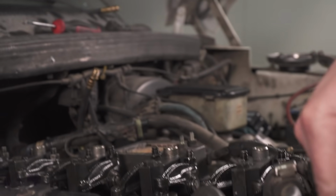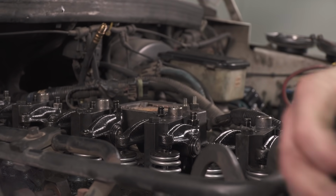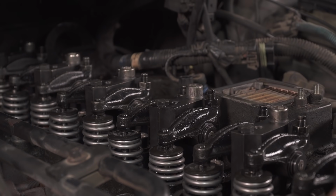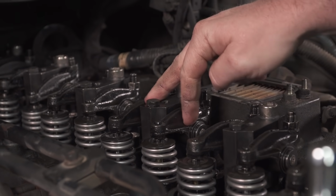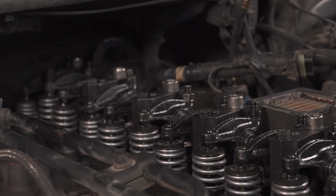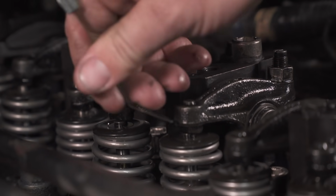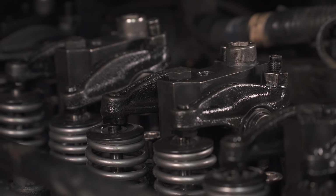So number one's fine. Okay, it looks like this intake's coming up. As soon as that one goes into overlap, that means we can do number four. Okay, so now number three is in overlap. We can now do cylinder number four. 20, that's good. So that one's a little bit loose.